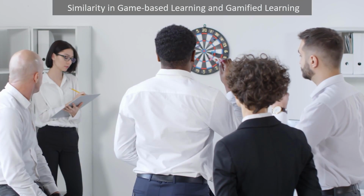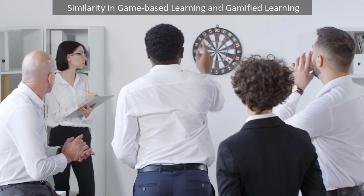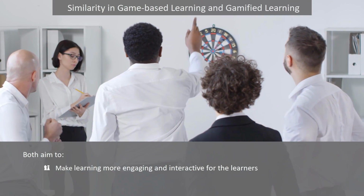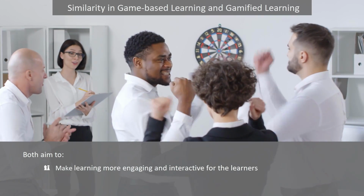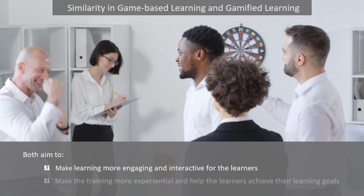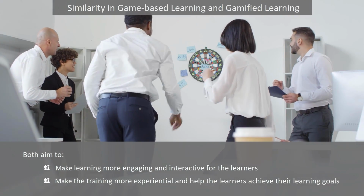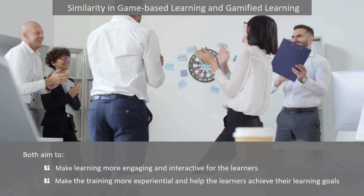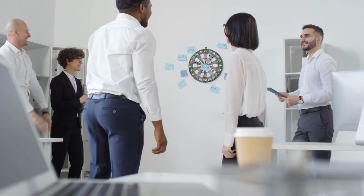The similarity between both learning strategies is that they both aim to make learning more engaging and effective. The gaming activities used in game-based or gamified learning experiences aim to make the training more experiential and help the learners achieve their learning goals. Now, let's move on to the differences between them.